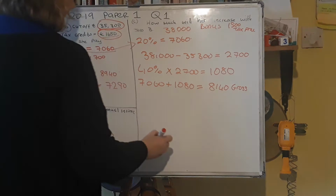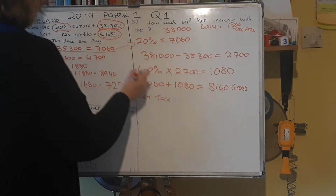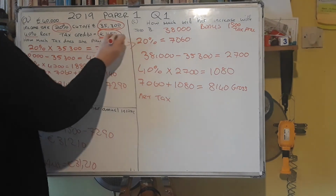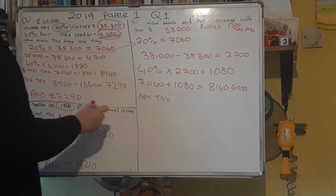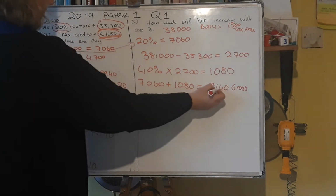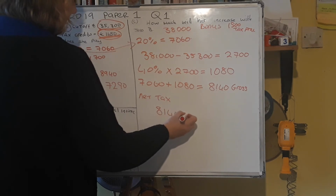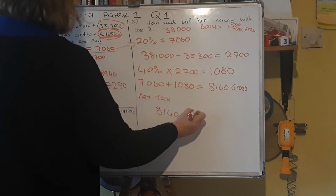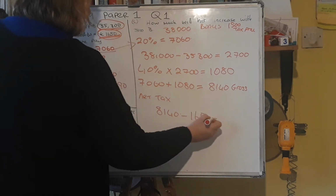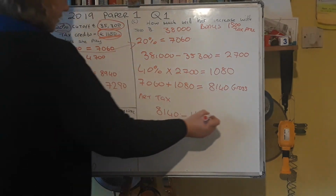To find out her net tax, her tax credits are still the same, they haven't changed. So take her tax credits away from that, 8,140, take away 1,650, and she has to pay 6,490.